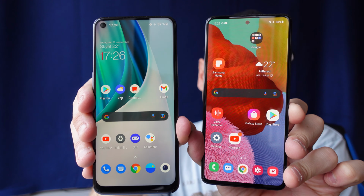Okay, so this one's got Oxygen OS on top of Android. Samsung is called One UI, and this is how some of those top-down menus look. If you scroll down, you get these listings. And notice on the Samsung you scroll left and right, on the OnePlus you scroll up and down.